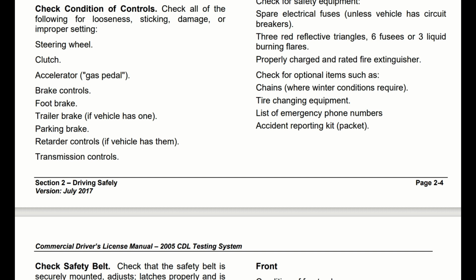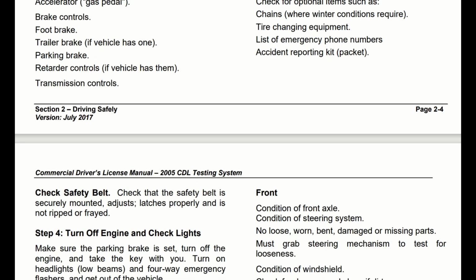You want to have a list of emergency phone numbers, accident reporting kit or packet. It doesn't really matter how that is. It could just be in some kind of plastic sleeve. Could be in a clipboard style thing mounted in one location, and it was kind of like not quite like a first aid kit, but that kind of mounting thing.